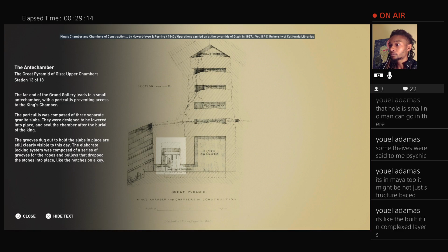The elaborate locking system was composed of a series of grooves for the ropes and pulleys that brought the stones into place like the notches on a key. Like the notches on a key. So that thing was really complex, as you say.